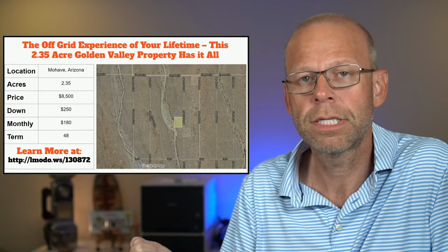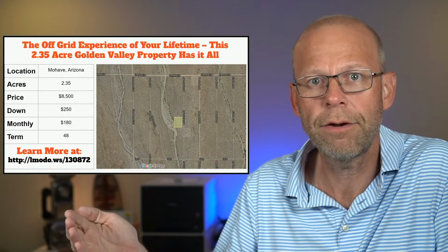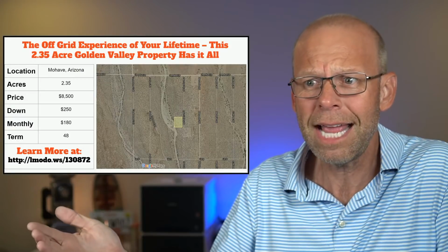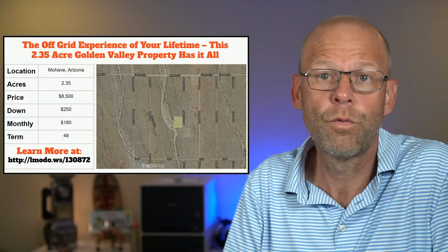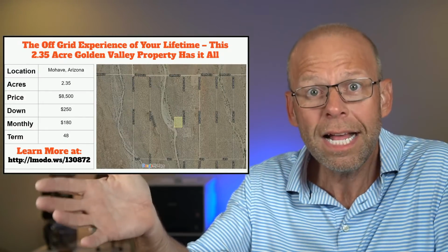So that's why the owners step up. The owners of these properties step up and they make it affordable. Super affordable. $250 down on this one, $180 a month. And people always say, well, why don't you ever talk about the taxes? The taxes on this thing are pennies. I'm telling you, the taxes on this property are probably like $20 a month. I'm sorry, $20 a year.